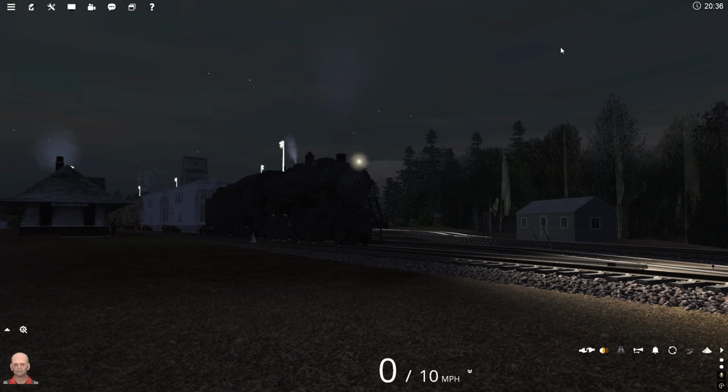The time in the simulator looks like 8:36 in the evening. In basically 3.5 hours, we will be clearing out of Moscow and making our way to the Riggins division. And that will be basically our next operating day at that point.